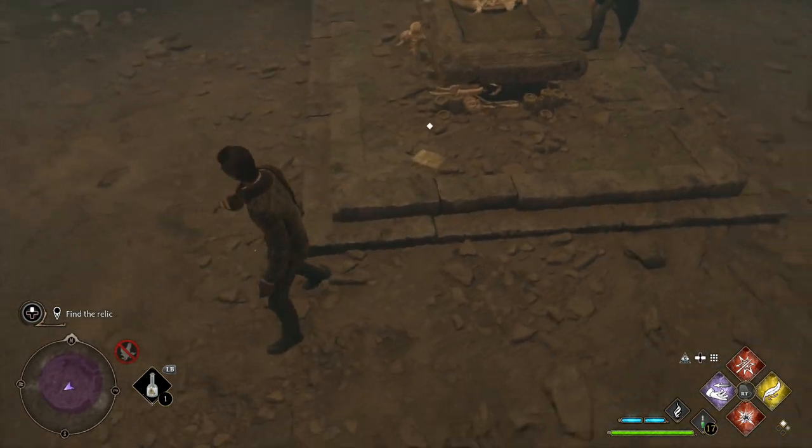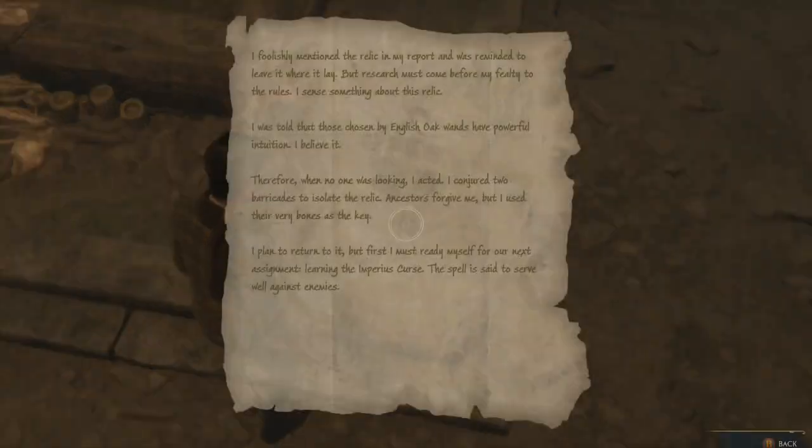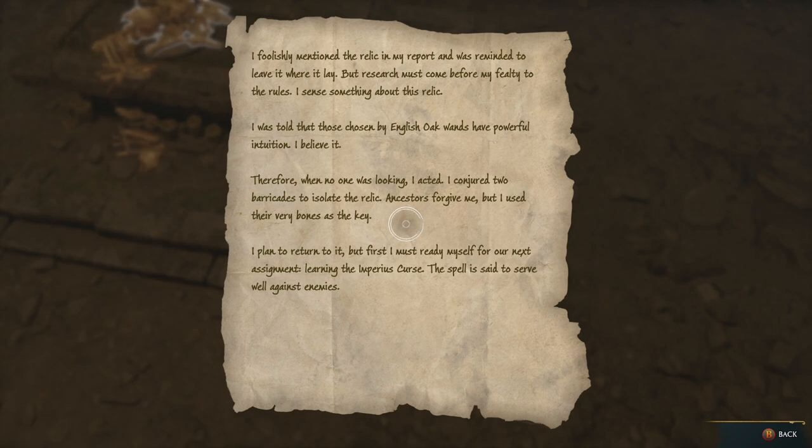Okay, can I read this? I foolishly mentioned the relic in my report and was reminded to leave it where it lay, but research must come before my fealty to the rules. I sense something about this relic. I was told that the chosen by English oak wands have powerful intuition. I believe it. Therefore, when no one was looking, I acted. I conjured two barricades to isolate the relic. Ancestors forgive me, but I use their very bones as the key. I plan to return it, but first I must ready myself for our next assignment, learning the Imperious Curse. The spell is said to serve well against enemies.